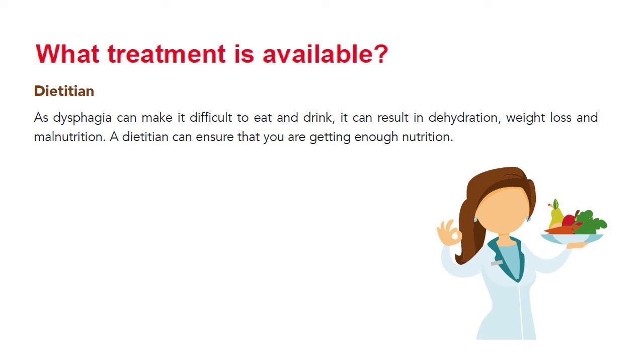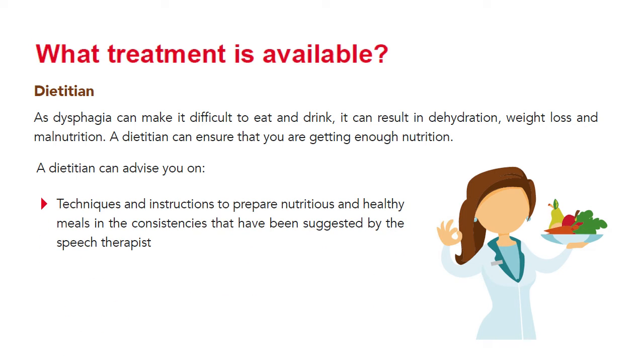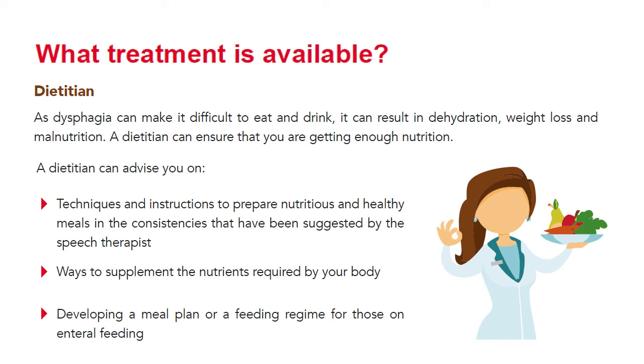For a dietitian, as dysphagia can make it difficult to eat and drink, it can result in dehydration, weight loss, and malnutrition. A dietitian can ensure that you are getting enough nutrition. A dietitian can advise you on the techniques and instructions to prepare nutritious meals in the consistencies that have been suggested by the speech therapist. They can also advise you on the ways to supplement the nutrients required by your body, and develop a meal plan or a feeding regime for those on enteral feeding.